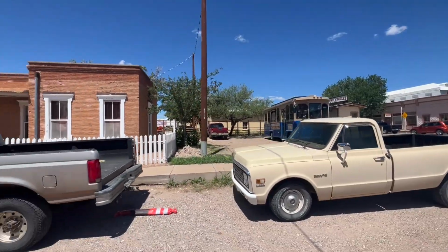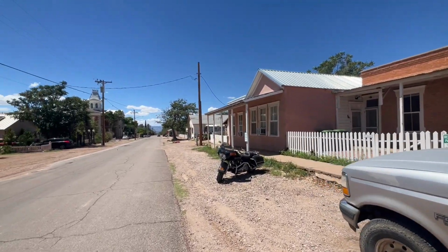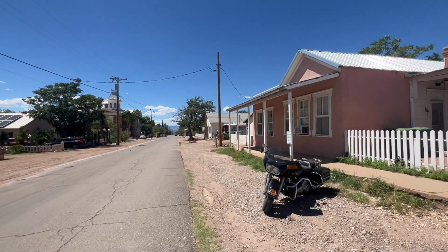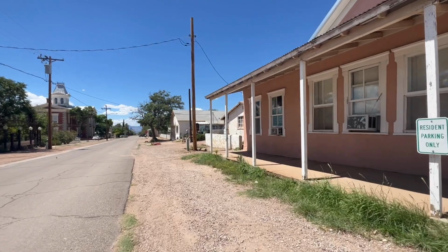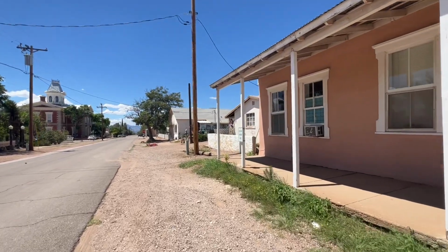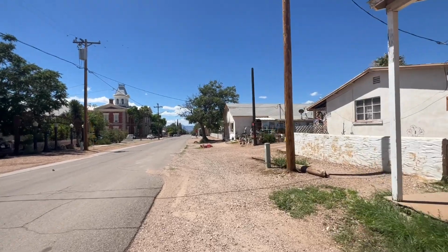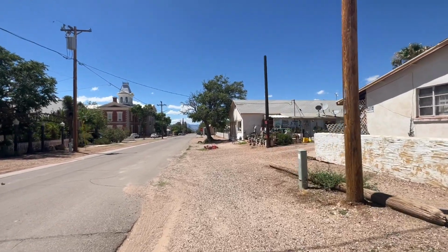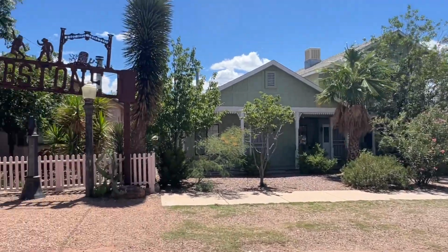Continuing down Toughnut from 4th Street, we pass a few historic houses. Not quite sure if these houses are from the 1800s, but they are pretty old. I know some of them are. Some of them have historic designations. We'll see a few of those along the way today. Some very unique old houses in this part of town. They definitely have character.